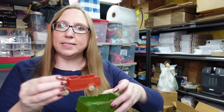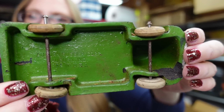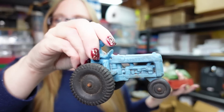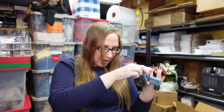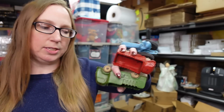I have this set of 3 little vintage toy trucks. These are by a company called Auburn Rubber Corp. So it's this green truck here. We got a little red truck, and then we have this blue farmer on his tractor. I think I listed these as a buy it now for $19.99. They might be on auction, I'm not entirely sure, but these came with something else that I'm gonna show you here in a minute.